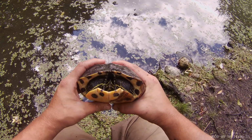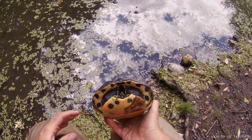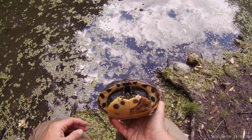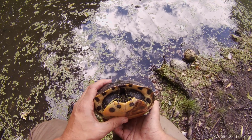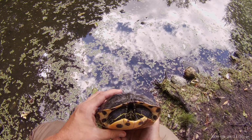She's not doing so hot, probably because she's not adapted to this northern climate. It's going to get pretty cold over the winter, and I think there's a fair chance she might not make it. She has a damaged eye. I don't remember if it's the left or the right. I'll have to check when she sticks her head out, but she's not cooperating right now, which is her prerogative.